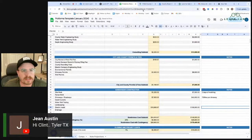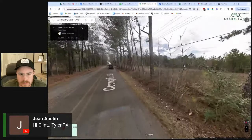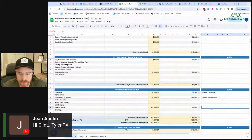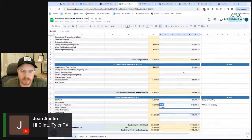Electric, let's see. What do we look like? We got lines here. Sometimes when we do a project like this, we'll drop in a new electric pole on each lot. So let's just assume we need to do that. I'm going to call that $1,500 per. So let's say 1,500 times the lots.